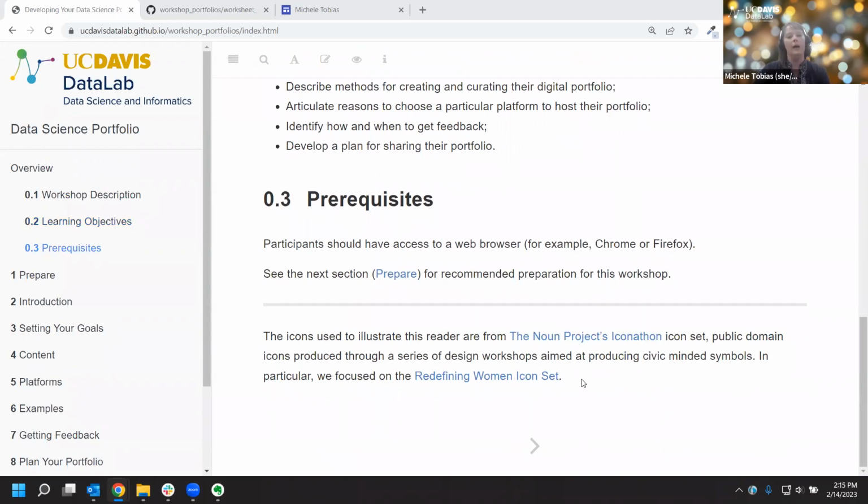So today our prereqs are pretty minimal. You all have these because you're here. Basically, you need a web browser. So good job. You're ready to go.